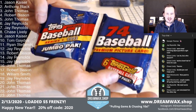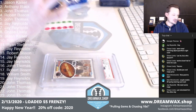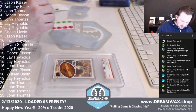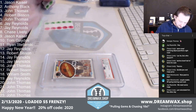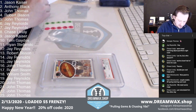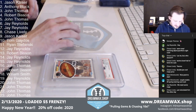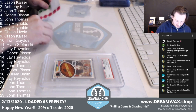$6.50 pulls you 8 cards out of this Jumbo 93 Topps pack. We're looking for Derek Jeter. There are 6 golds. $6.50, I mean, that's a lot of fun, 8 cards. And we're close to selling that out. I know there's been a bunch of sales on it. So check that out while we're taking an intermission here.